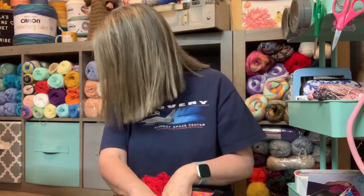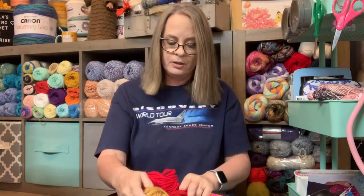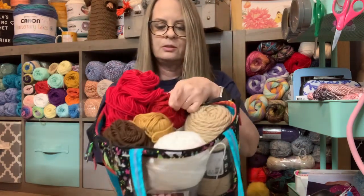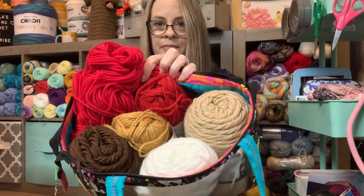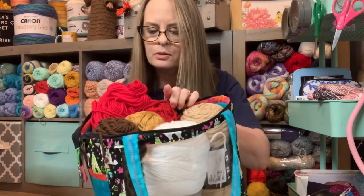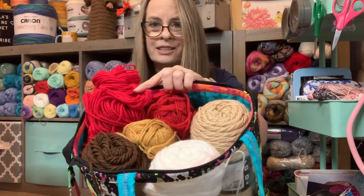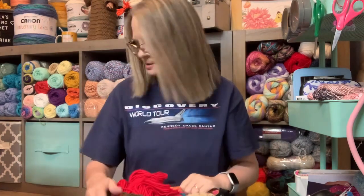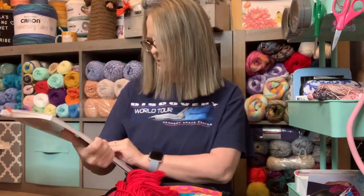I'm not going to pull all my colors out. I wasn't sure if I wanted to do dark hair or light hair on her, but I chose the gold right here for her hair. There's all the colors. This is going to be her, let me see. These are two different colors, believe it or not. That's the dress and that's the scarf.